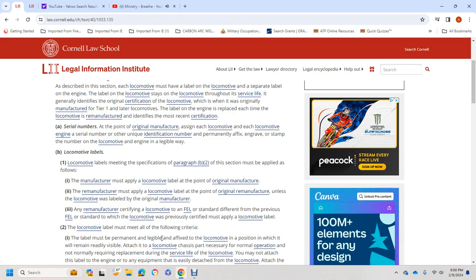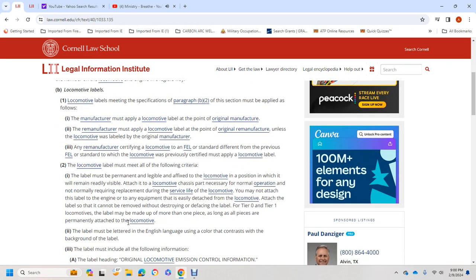Any remanufacturer certifying a locomotive to FEL standards different from the previous FEL standards of the locomotive previously certified must replace the locomotive label. The locomotive label must meet all of the following criteria. The label must be permanent, legible, and affixed to the locomotive in a position where it will remain readily visible.